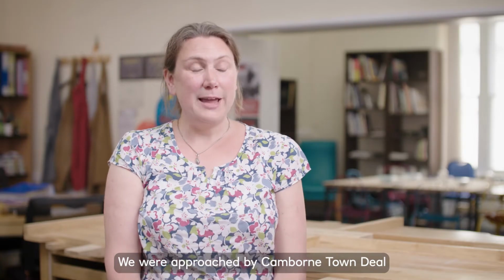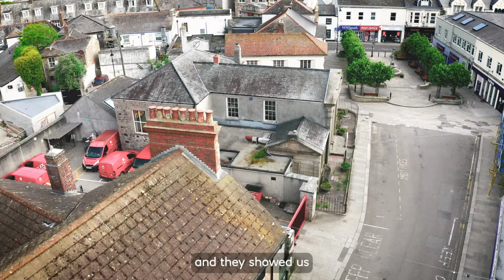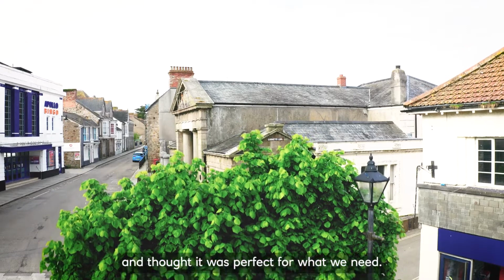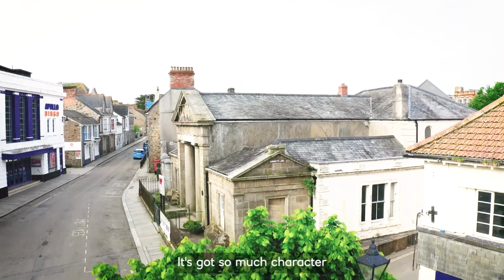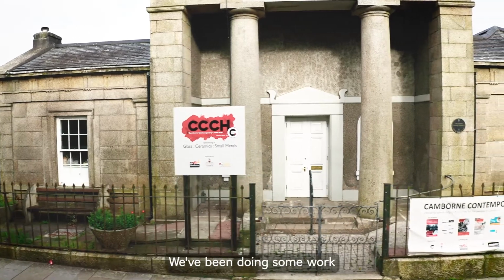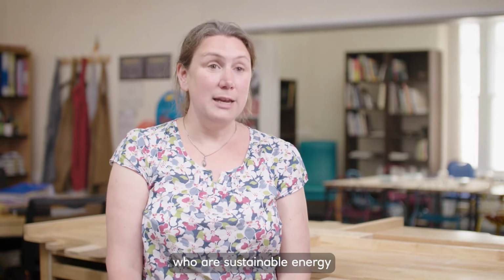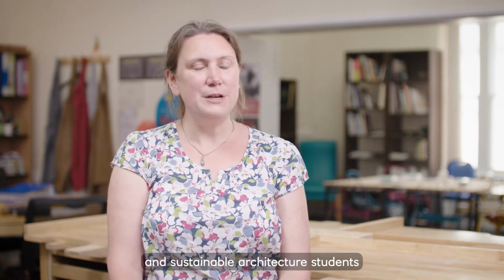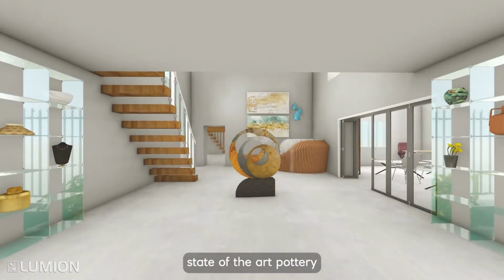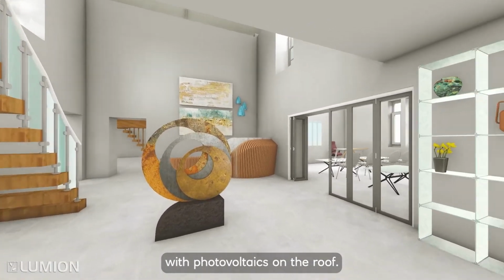We were approached by Camborne Town Deal, and they showed us several buildings around Camborne, and we saw this one and thought that it was perfect for what we need. It's got so much character and so much history, and we fell in love with it straight away. We've been doing some work with Exeter University students who are sustainable energy and sustainable architecture students, and they've designed us this new state-of-the-art pottery with photovoltaics on the roof.